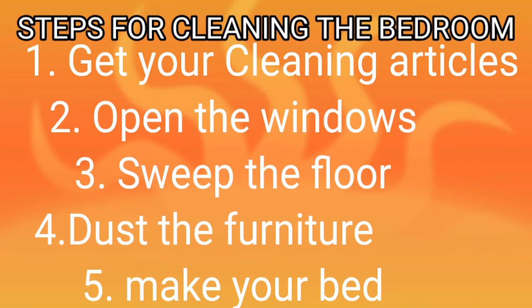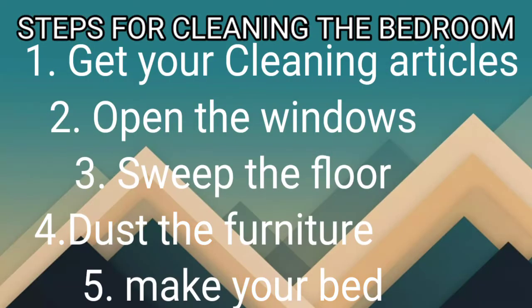After getting the cleaning articles you need, you open the windows. The reason why you need to open your window is to allow fresh air to enter your bedroom. Another step for cleaning our bedroom is sweep the floor. When you want to clean your bedroom, it is very important for you to sweep the floor.